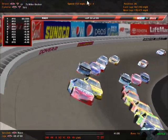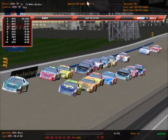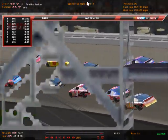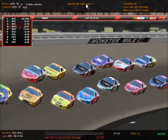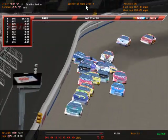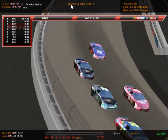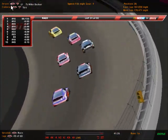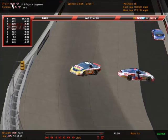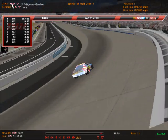Off turn number 4 they come. Let's see what happens. Or turn number 2, excuse me, they come. Everybody doing a good job getting by as they come through the turn. And oh no, 4 wide off the 4 turn! And here we go! And again, points leader Osborne was in front of it. Oh my gosh.